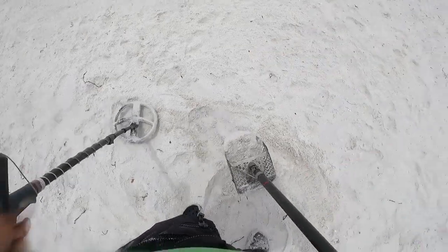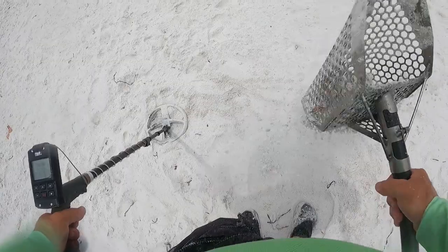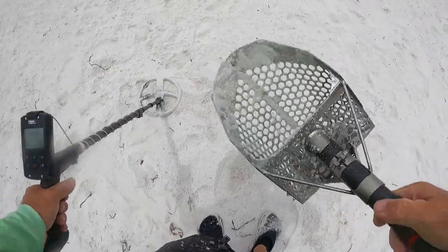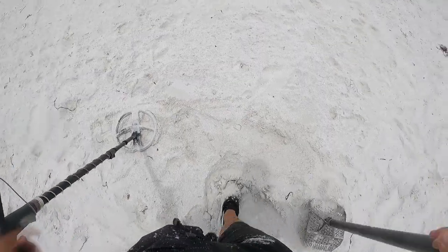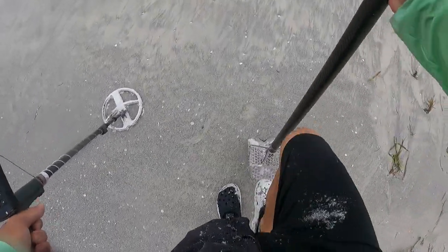Crab traps are on this beach big time, guys. It's just so broken, this sound. And I'll try to get it in the jewelry catcher. 04, I wouldn't have guessed that. Curious sound.